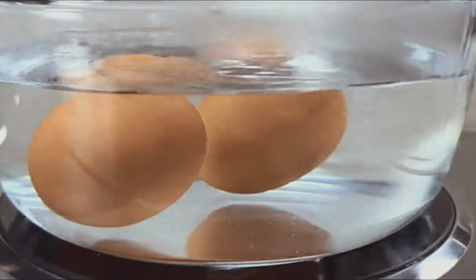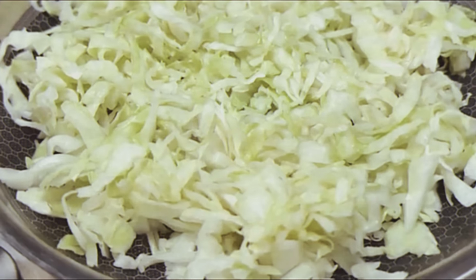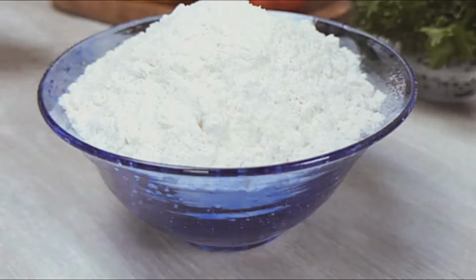In practice, it's beautifully simple. You brown the sausage first, letting those edges crisp just enough to perfume the air. Then toss in sliced cabbage, onions, maybe a few potatoes if you've got them.